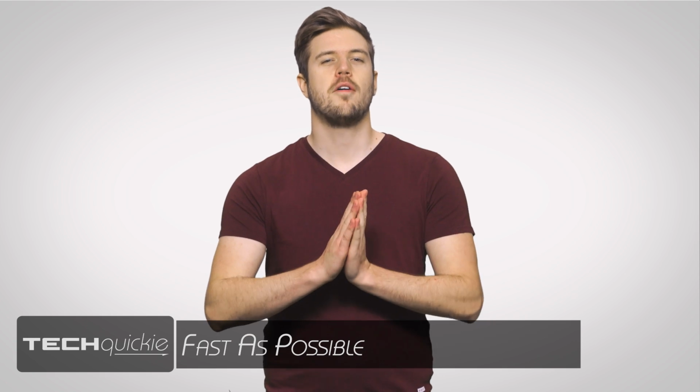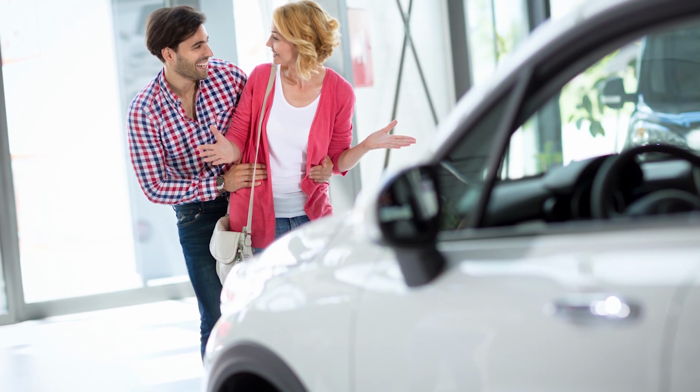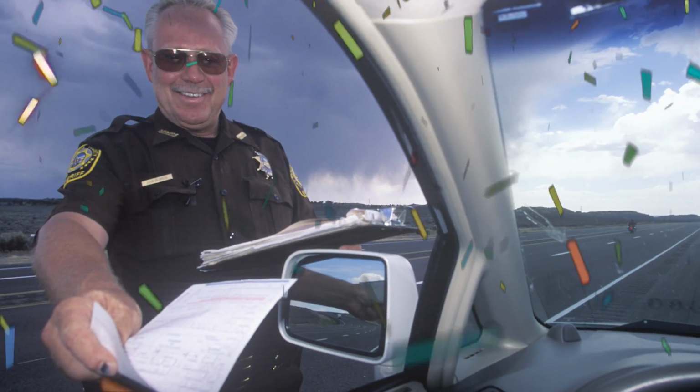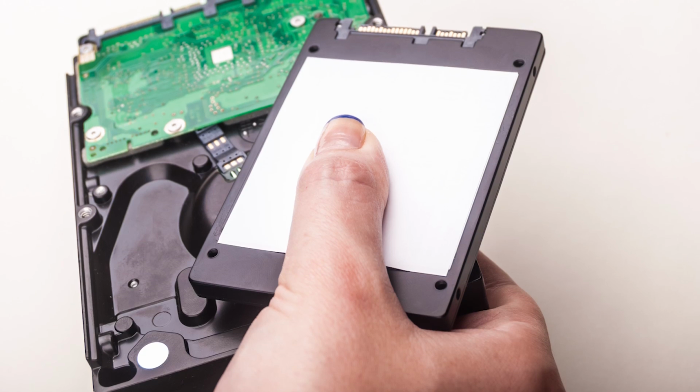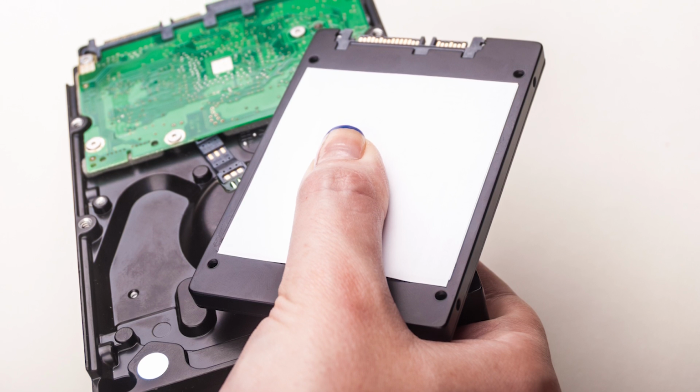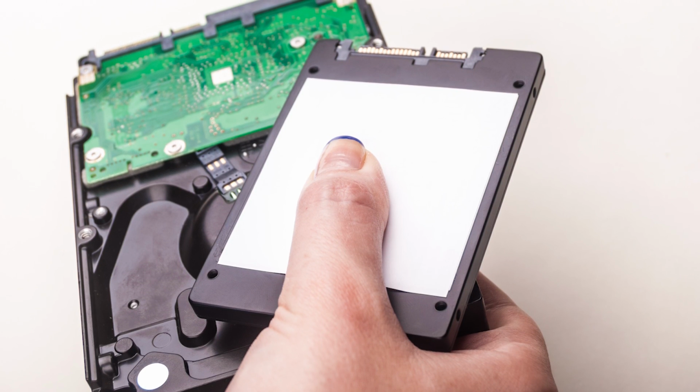There's nothing like starting off with a clean slate, whether it's a new car right off the lot, fresh sheets in your hotel room bed, or a pardon from the state governor for your 14th speeding ticket. But your driving record isn't the only thing that could use a fresh scrubbing. Reformatting the storage drive in your computer or mobile device could make your life easier as well.